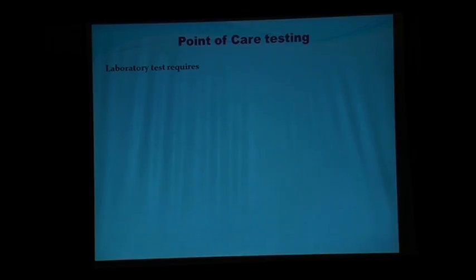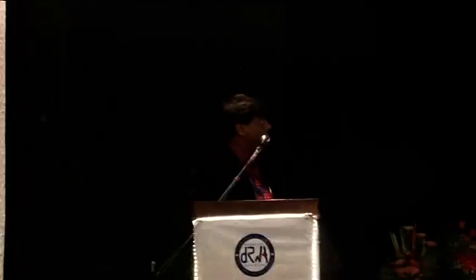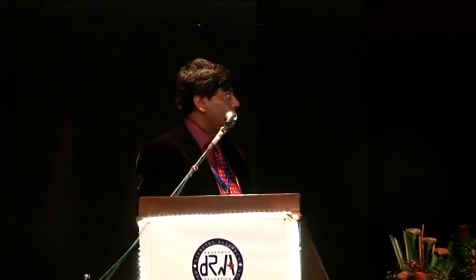We compare the testing with the glucometer with the testing with the lab. Laboratory test requires complex infrastructure, skilled technician, stable supply of electricity. And all of these are scarce, particularly in non-urban areas. Testing time is more in laboratories, which results in a number of women leaving community health centers before diagnosis is established. Point of care testing will have a transformative effect on healthcare.